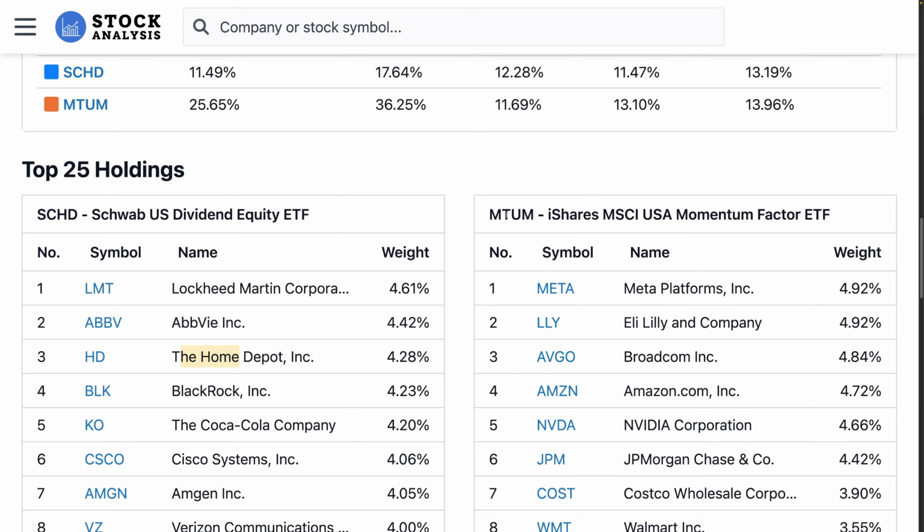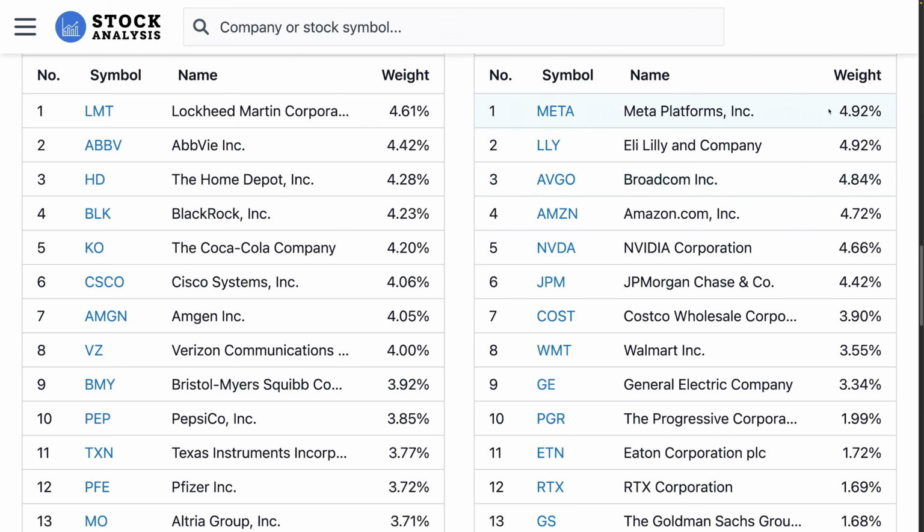Okay, the next one is the iShares MSCI U.S. Momentum Factor ETF. It's another momentum one. MTUM has 123 stocks, so it's got the most out of all of them. It has a pretty conservative weighting. It doesn't have too much at the top. It's got Facebook, Meta at 4.92%, Eli Lilly about 5%, Broadcom 5%, Amazon, JP Morgan, Costco, Walmart, General Electric.